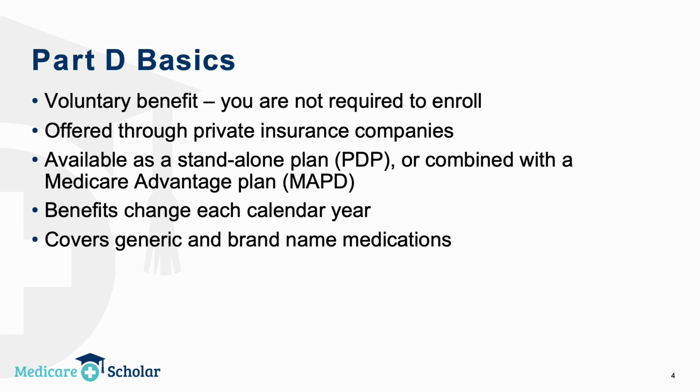Medicare Part D is a voluntary benefit, meaning that individuals that qualify, who must have either Part A or Part B, do not have to enroll into it. It's only offered through private insurance companies and is available as either a standalone plan, or PDP, or combined with a Medicare Advantage plan, often referred to as MAPD, or Medicare Advantage Prescription Drug. Benefits for both Part D plans change each calendar year and provide coverage for both generic and brand name medications.